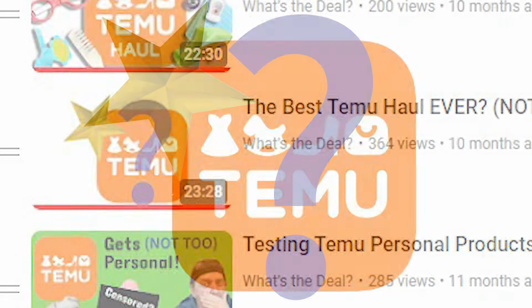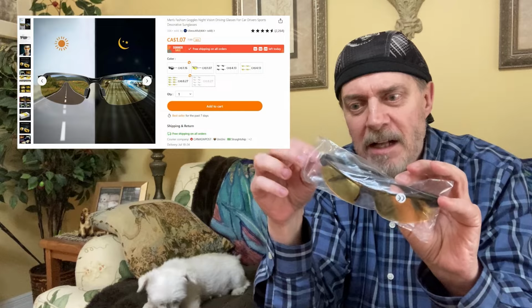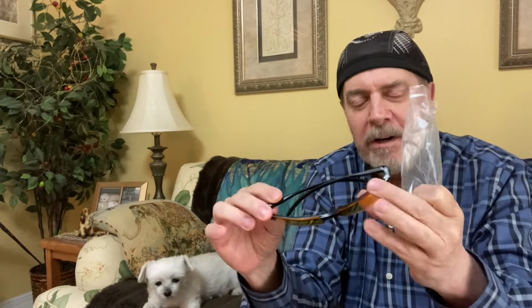At number 7. Now we have these night vision glasses that were sent in a Ziploc bag for freshness, I guess. I'll see how these work in the dark. They're really kind of cheap, actually. Okay, I don't think I gave those glasses a fair shot, so here I am going out to test drive them. There's no traffic out at this hour.